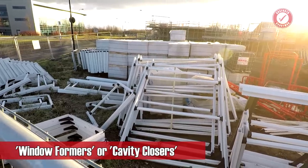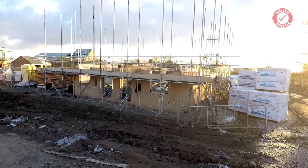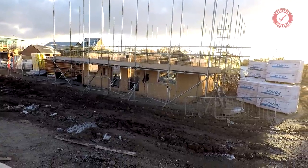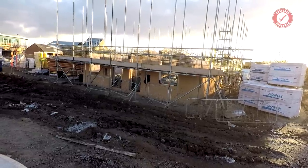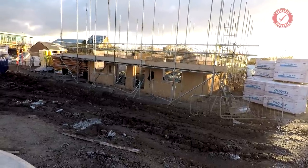The windows and doors get framed out with these during the construction phase. So what you can see here in these houses, you can see the outer leaf of brick and the inner leaf of block with the cavity in between. And what typically happens is that the insulation gets pumped into the cavity afterwards.